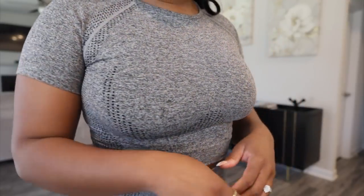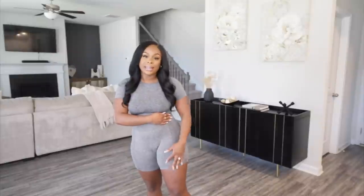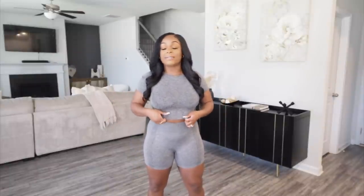And then it also has this little design feature right here. I'm not sure if that helps with how the material becomes more breathable, but it's very breathable. And I feel like if you're sweating in this, it's going to catch good. It's also a great color, especially if you're going to the gym in it.